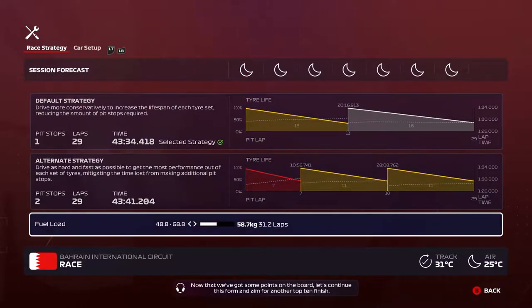Now that we've got some points on the board, let's continue this form and aim for another top 10 finish.